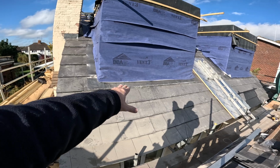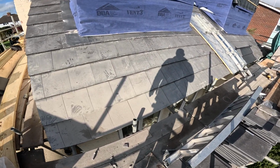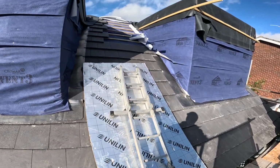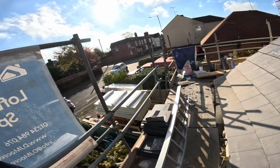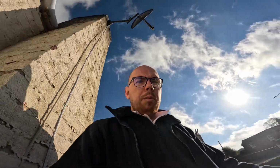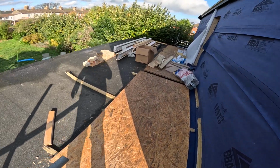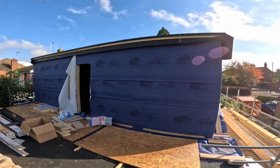Started getting some of the lead in around the dormers and stuff as well, which is nice. And then we've got these new Marley tiles that they've started working up there as well. So yeah, looking lovely. But if we go around the back, you'll see where the real space is. So we've got a lovely 9.5 metre wide dormer, I believe it is. Quite a large dormer. Look at that. We've got a monster dormer on the back as well.